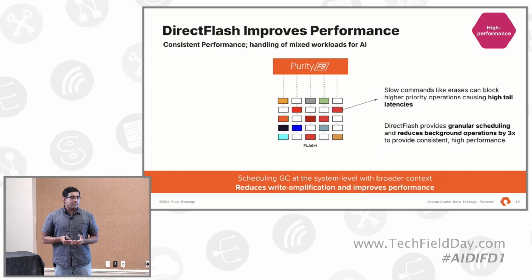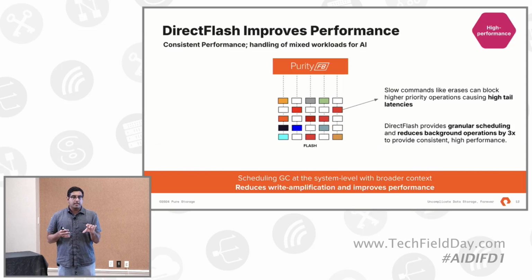Part of what makes scheduling complex on an SSD is that the flash controller on an SSD has to perform background operations like garbage collection, and it doesn't know what's going on. So it could have scheduled a high latency operation. We can be extremely surgical about how we schedule operations because we know what's happening at the array.